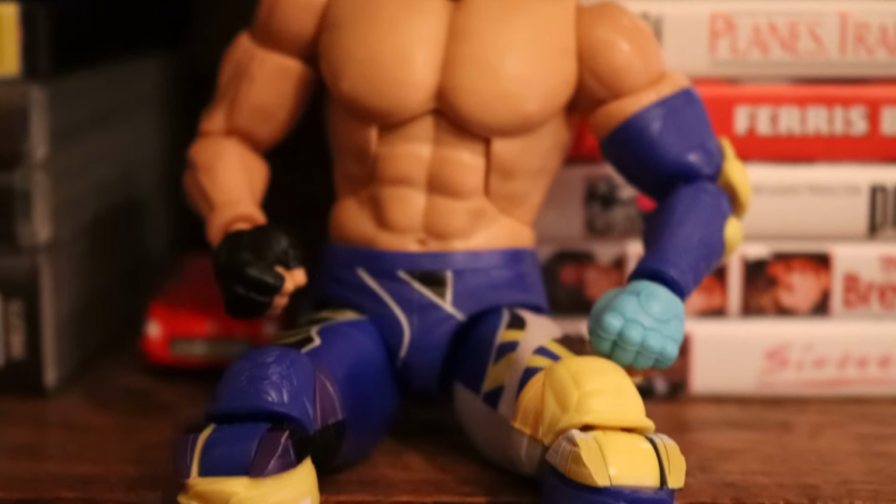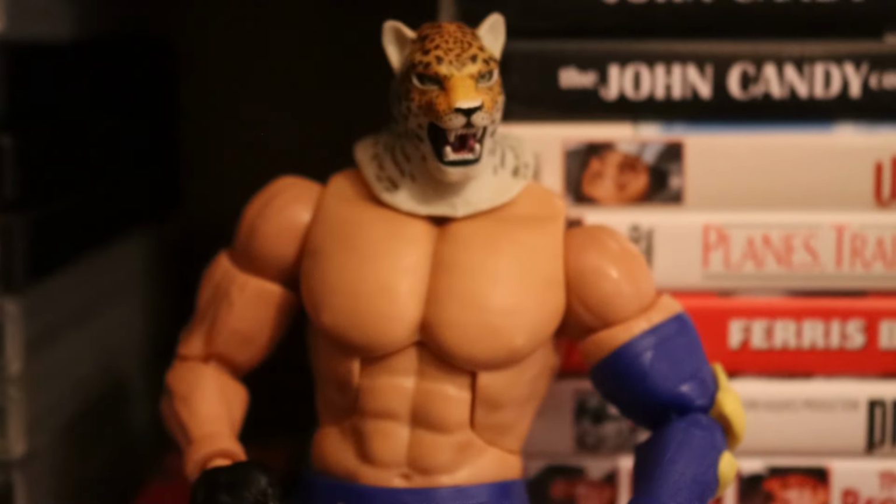And they got me a little action figure of King from Tekken, because we always play Tekken 3 and King is my go-to. And he's got a little tail. So he can sit on my desk while I color this. I drew this before I got the action figure, but I love him so much.